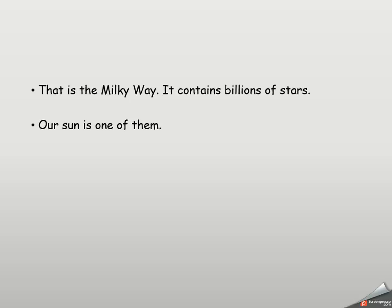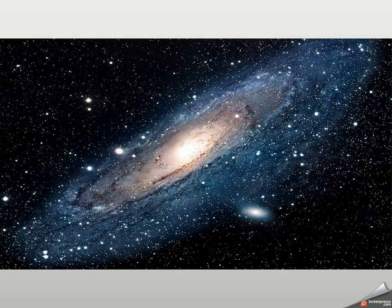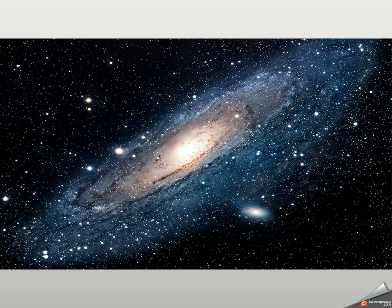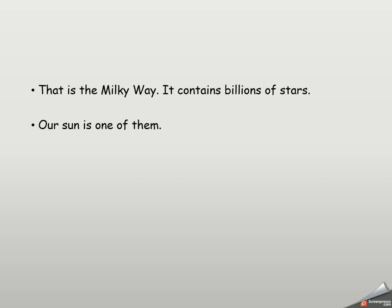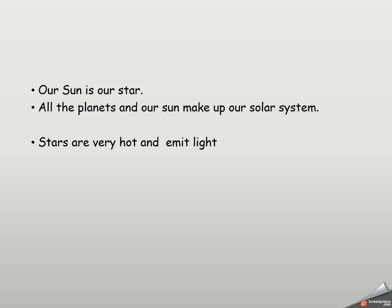Now, in the universe, this is a picture from the Hubble telescope showing the billions of galaxies. Amongst all of these billions of galaxies, our Milky Way is just one of them. Not sure which one, it could be any of them, but there are literally billions of galaxies just like our Milky Way. And in one Milky Way, there are billions of stars like our sun. And just to give you a real feel of how tiny we actually are, this is our sun right here. Our sun is our star, and all the planets and the sun make up our solar system.